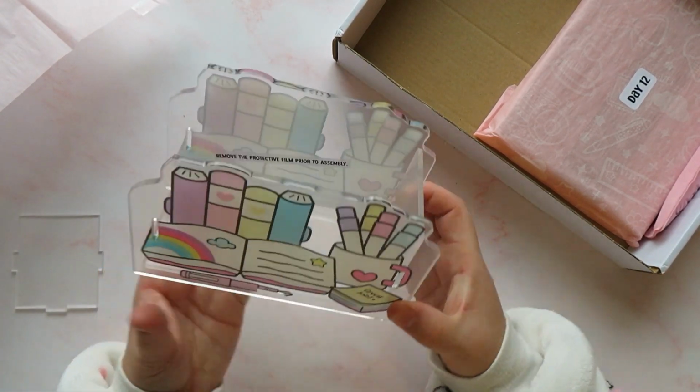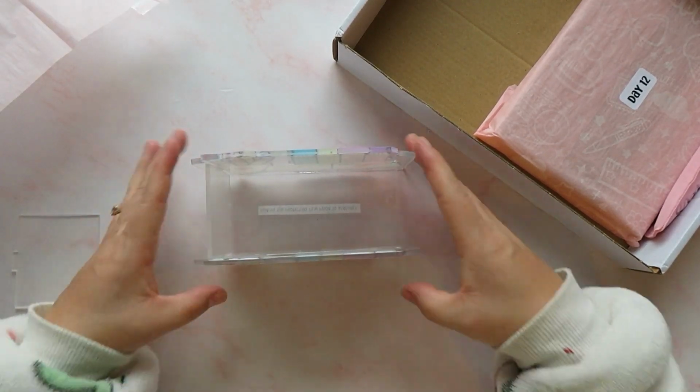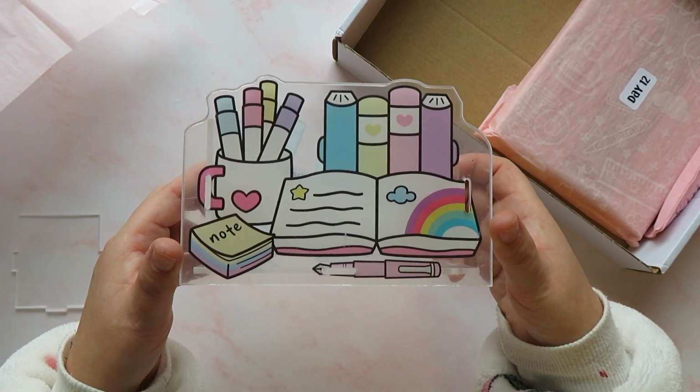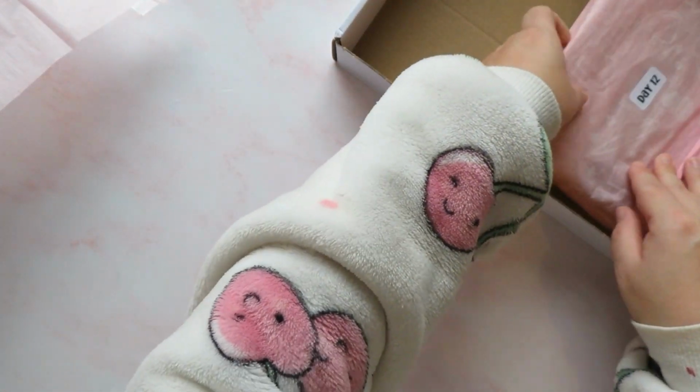But look at this. It says it's like a little pen pot, but you could use it to store anything you wanted in there. Oh, I love that. That is super cute. Really love that. Love that a lot. That might be my favourite thing that's in the advent calendar so far. So what day does that take us to then? It must be day number 12.